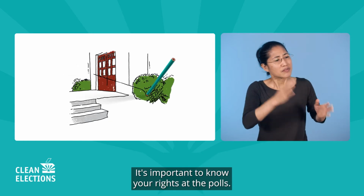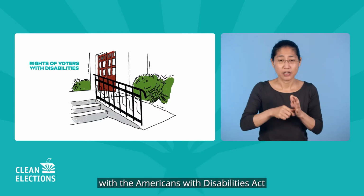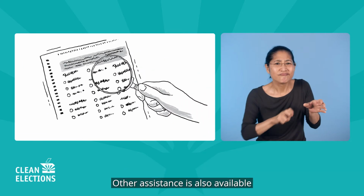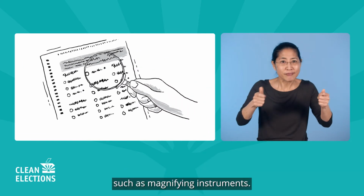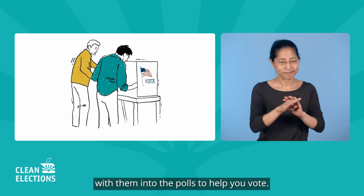It's important to know your rights at the polls. Voting locations must be compliant with the Americans with Disabilities Act and set up with accessible voting equipment. Other assistance is also available, such as magnifying instruments. Plus, voters have the right to bring a person with them into the polls to help them vote.